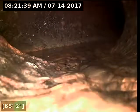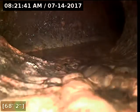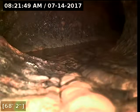All right, here at the 68-foot mark, looks like we do have a Y transitioning possibly to concrete. We're going to go ahead and step away and locate this right here. Okay, we're having a little trouble locating this point. I'm going to pull the camera back about 20 feet to see if I can locate it.